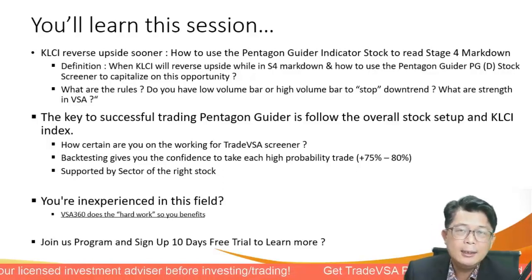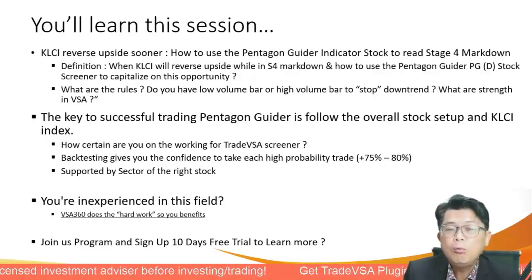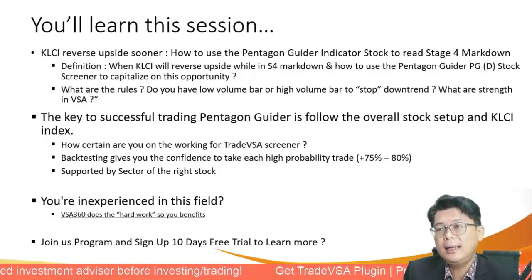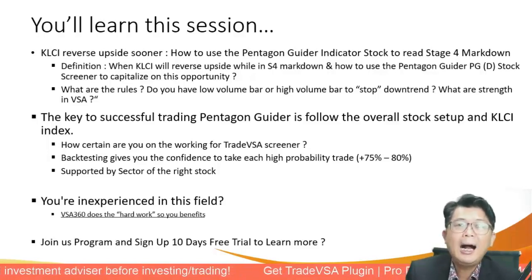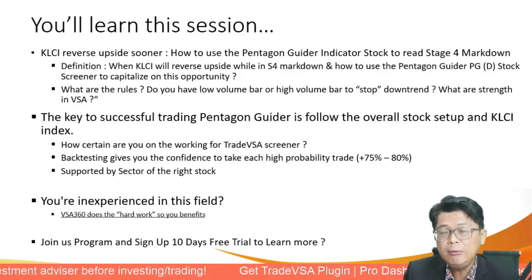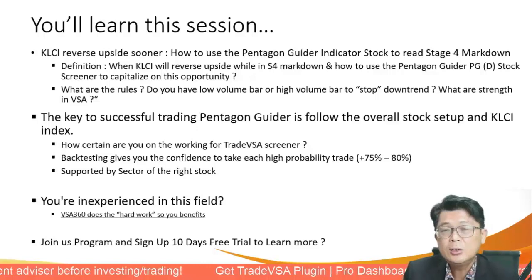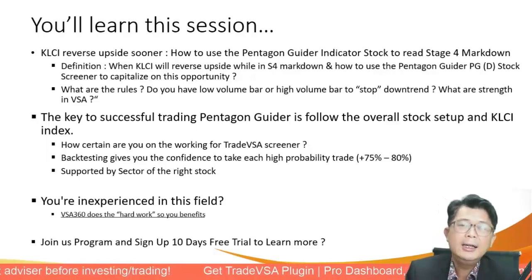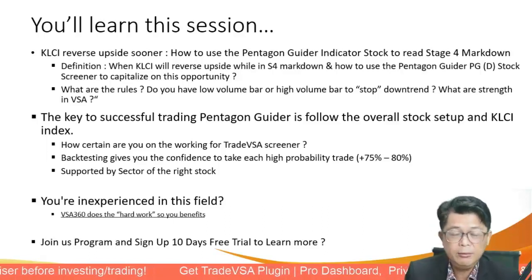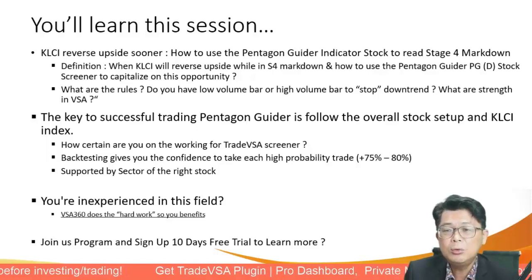Usually when the market is continuing what we see right now in a stage 4 markdown, we need to see low volume bars. A low volume bar will be your first clue that this market is likely to pause, or at least high volume to stop all the down stage. So usually what we are seeing right now is strength on the downside. The key to successful trading is to look for pockets of opportunity, and one of the ways to do it is via VSA 360. I'm going to share with you how I'm able to do some of those trades.